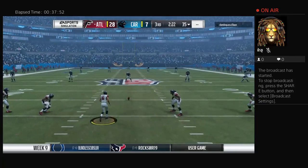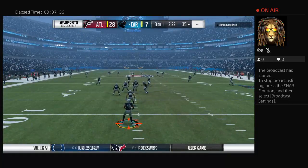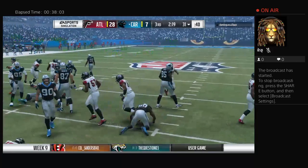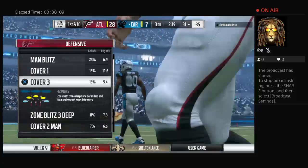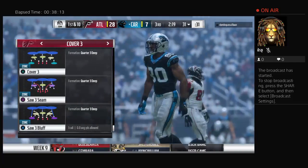Sturgis out now to kick this one off. This one taken just inside the 10. And the Panthers coming out now. These guys had to punt last time. It has not been a very fruitful game offensively thus far. They haven't even made a trip to the red zone.